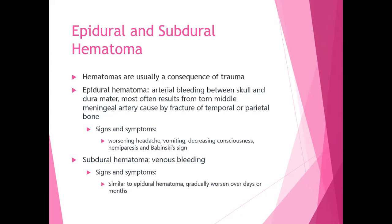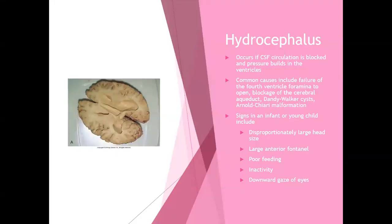And so if you get fluid building up in there, it's going to put pressure on your brain. And that's what causes the headache and the decreasing consciousness. The same thing with hydrocephalus, the pressure builds up and it causes pressure on the brain. So there are different types of hydrocephalus.